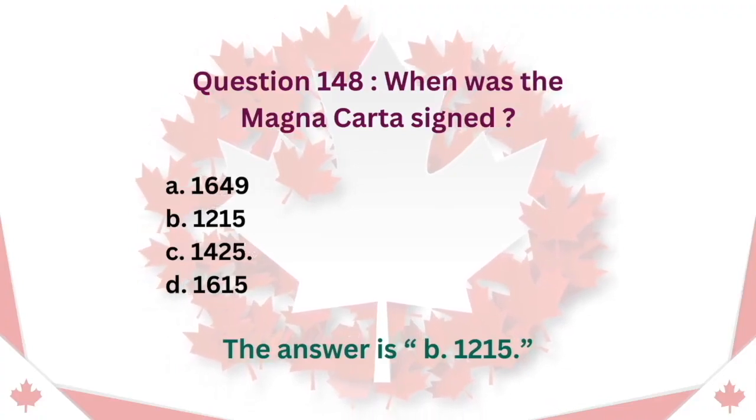Question 148. When was the Magna Carta signed? A. 1649. B. 1215. C. 1425. D. 1615. The answer is B. 1215.